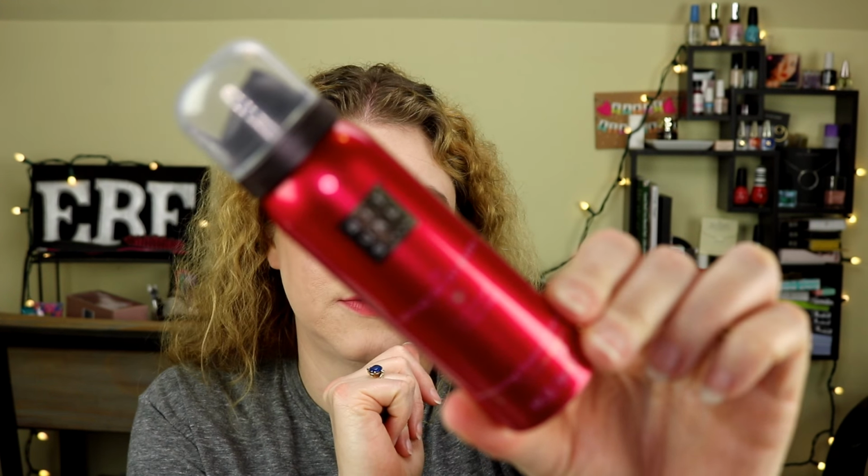I'm going to flip the page and see what's next in the book. This is the last page, so we're just going to go with this right here. This is from Rituals. It's the Ritual of Ayurveda Harmonizing Foaming Shower Gel. Let's go with that. Rituals Shower Gel.